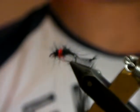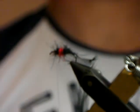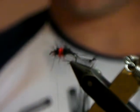Okay, so there goes my peacock. That would be your standard Bibio pattern. You'll just palmer it, and that's your Bibio. But we're going to make it a lot tougher now. Okay, so it looks very messy. It's meant to look like that.